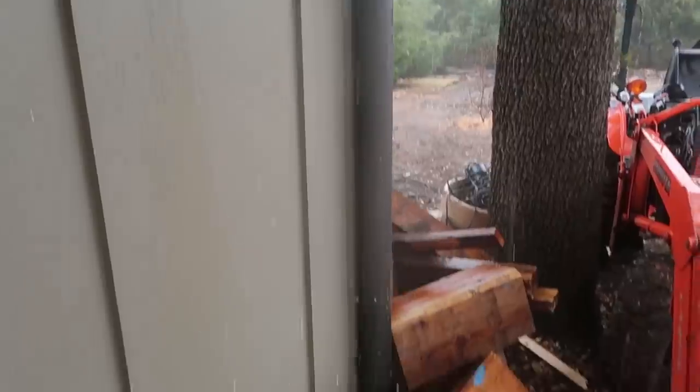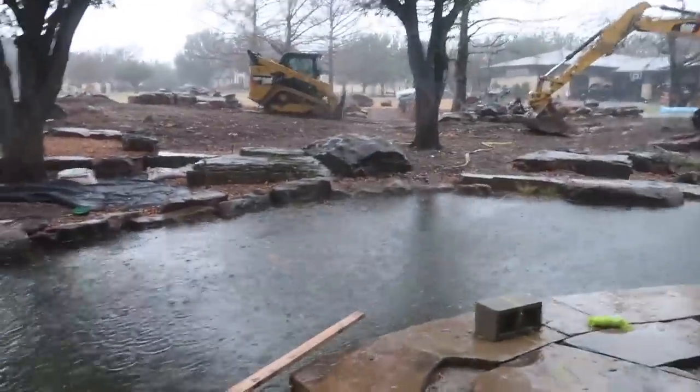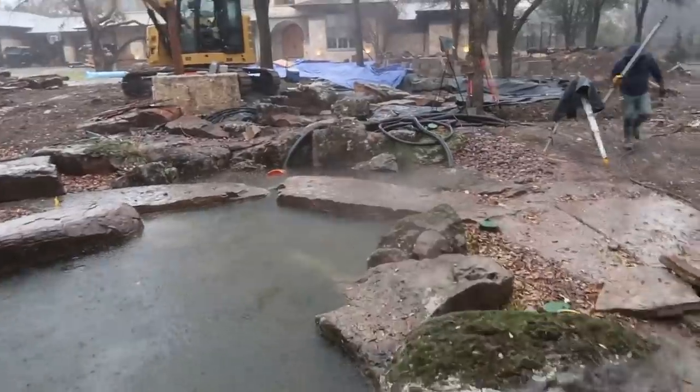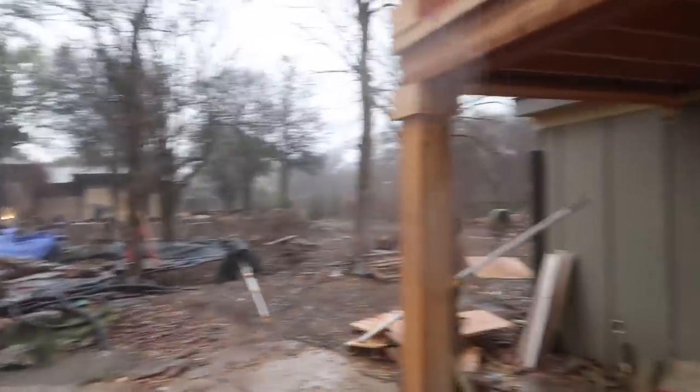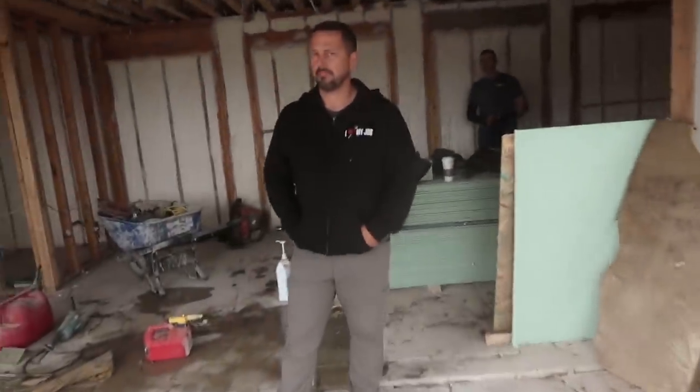Definitely raining. No doubt about it. Well, we got pretty far. Lightning started coming. We got a lot of the rocks set up in there. I'll take you guys up there in a little bit, but there's a lot of lightning. And with the lightning comes the thunder. Here's the thunder, then the lightning.